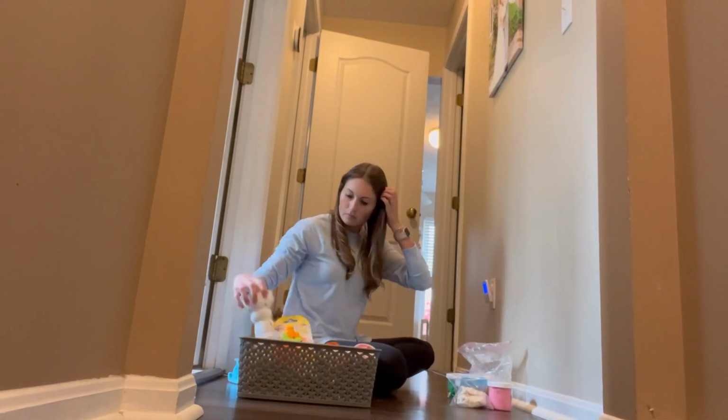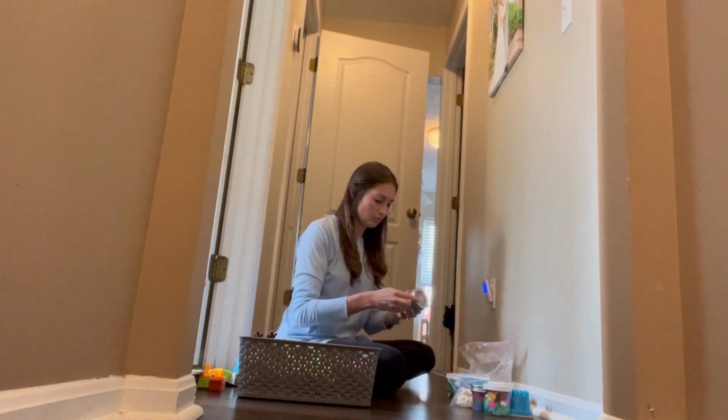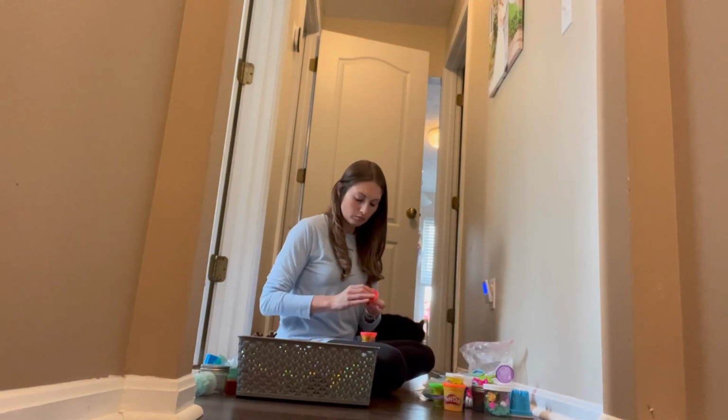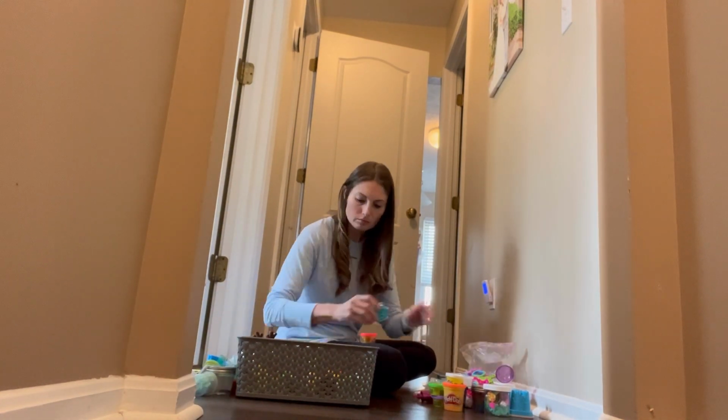My plan for tackling this project is just to go one basket at a time, and I'll go through each basket or bin and separate the items by if they're things we're going to keep versus things we're going to throw out. And then the stuff we are going to keep, I'll get organized back into bins.